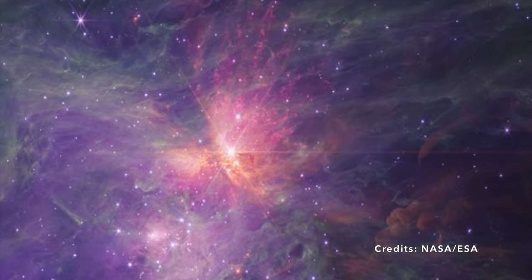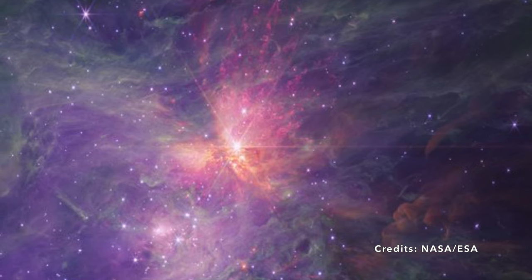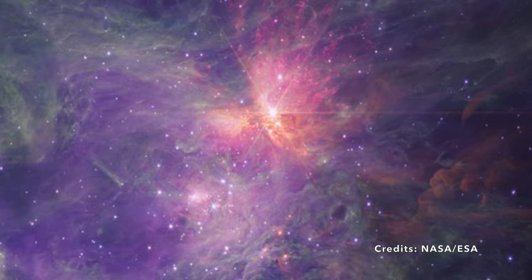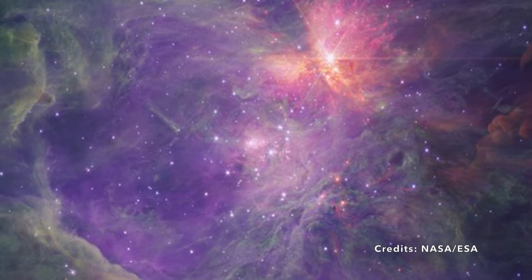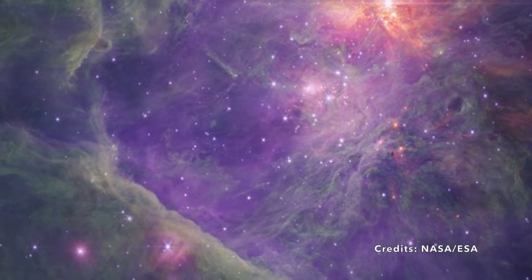What more secrets lie within the nebula's nooks and crannies? Does energetic radiation from the Trapezium's O and B-type giants influence nearby starbirth? Are the possible planetary systems detected around young stellar objects viable habitats, or were the planets stripped away by powerful outflows?